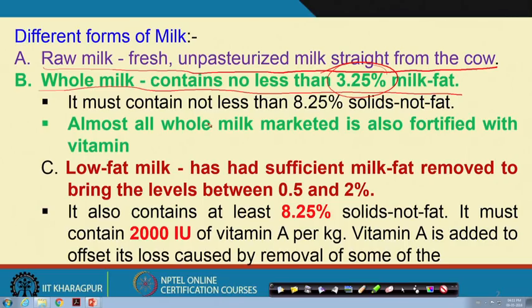So the whole milk which we refer to is the milk which contains 3.25% milk fat. It must also contain not less than 8.25% solid not fat, SNF, right? This SNF must be again not less than 8.25%.